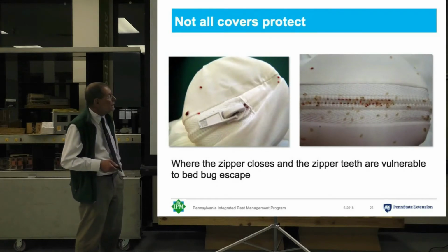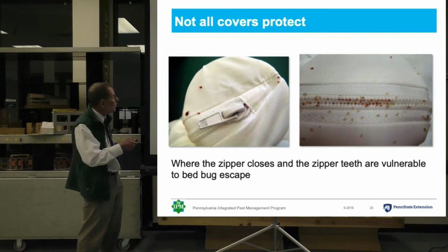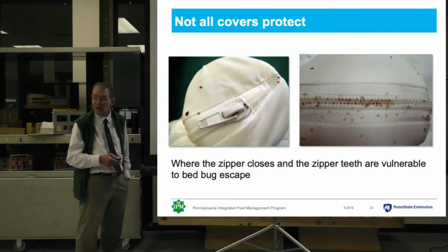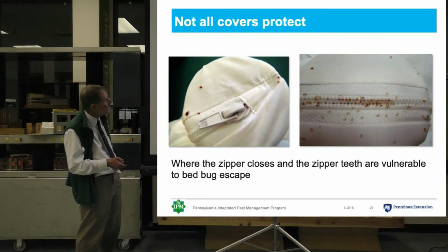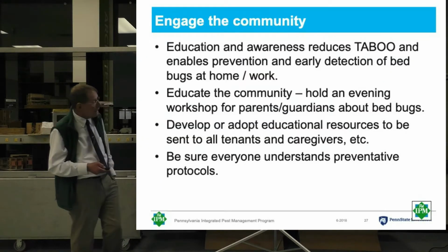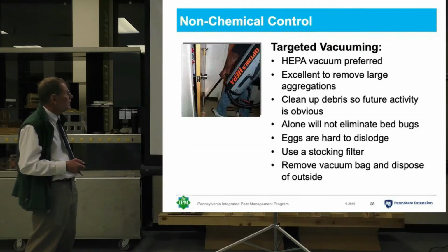Okay, and so cheap mattress covers don't work. The $7 one from Walmart, not going to cut it. And here's why. Because the bed bugs will just crawl right out the end, around the zipper, or through the teeth. Notice how bright red these bed bugs are. They're really well fed. Happy bugs. Look at that already. And as I said, engaging the community is the most important thing.